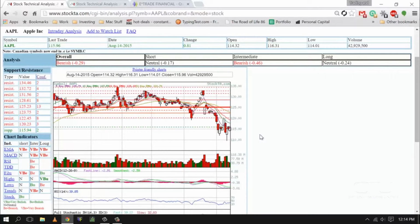Personally, I think that Apple's going to stay range bound between 110 and 120, unless some serious news happens. So I really don't expect much of a play coming off of Apple.